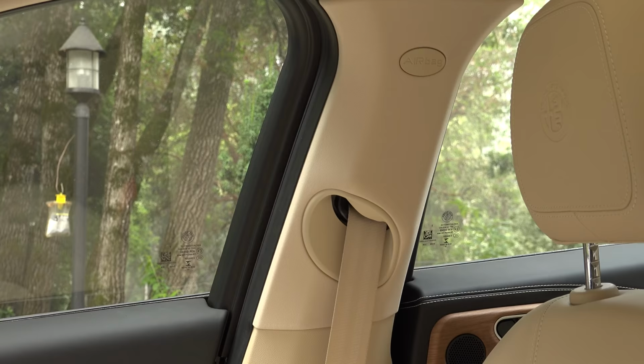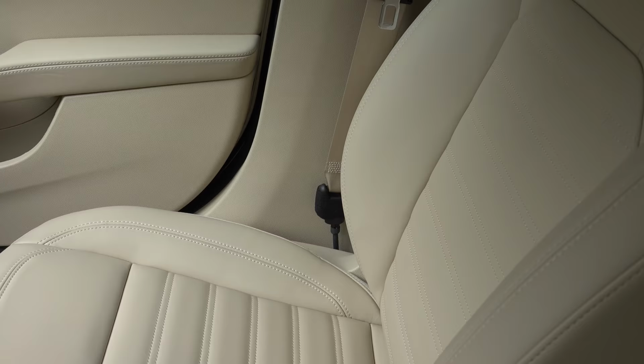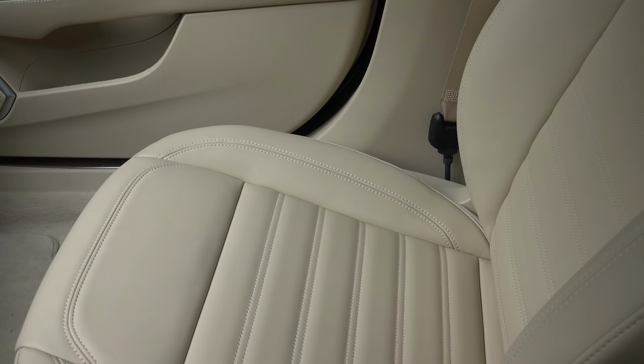Both front seats have fixed height shoulder belts, and we have 2-way adjustable headrests in this cabin with the Alfa Romeo logo embossed in the center. The leather upholstery in this particular model is somewhere between a tan and sort of a cream color. You notice that we have a fairly short seat bottom cushion, as I mentioned earlier, and the bolstering is more aggressive on the back of the seat than the bottom of the seat.